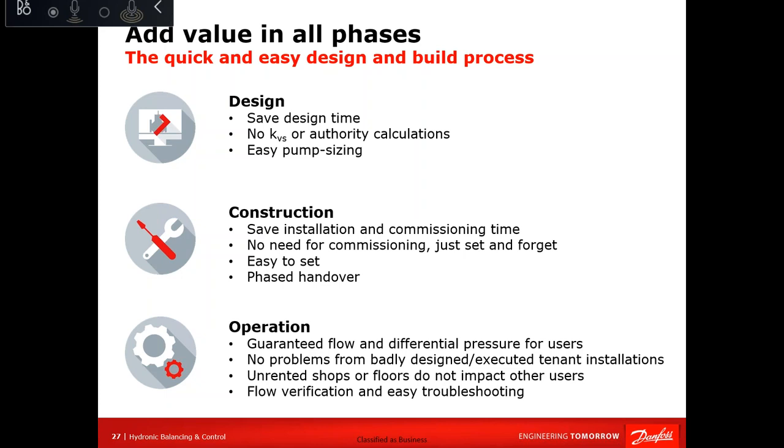The third thing is easy pump sizing, because you will not consider the whole different critical points. You will have every branch set at the minimum value of pressure drop. Then you could consider, instead of going to the critical point, the one bar which you have set on the DPCV, plus the system pressure drop everywhere.